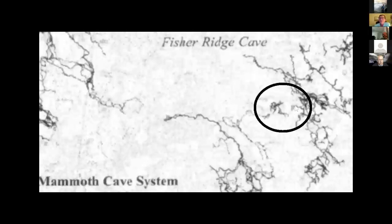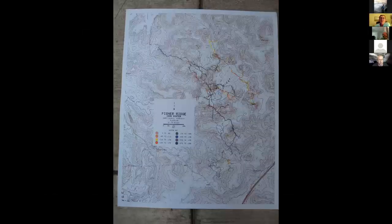Now, go back to what I said earlier: once a system is connected into Mammoth Cave, it loses its identity and becomes part of the Mammoth Cave system. Since Fisher Ridge Cave is outside the park boundaries, there's very little impetus on the cavers' part to connect it and lose its identity. Fisher Ridge has had a lot of exploration by the Detroit Grotto, and has its own stories of exploration.